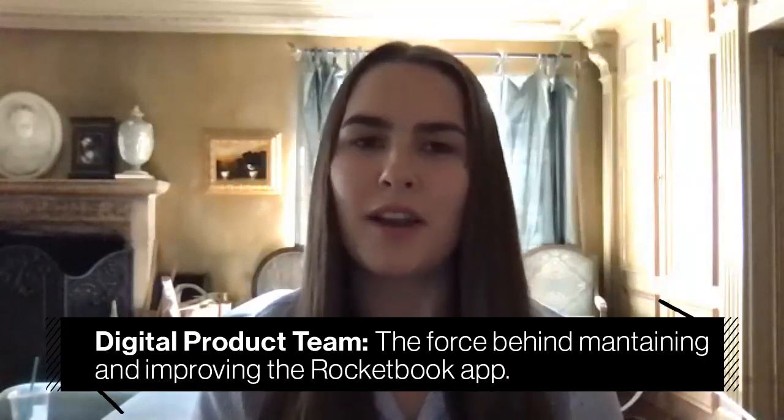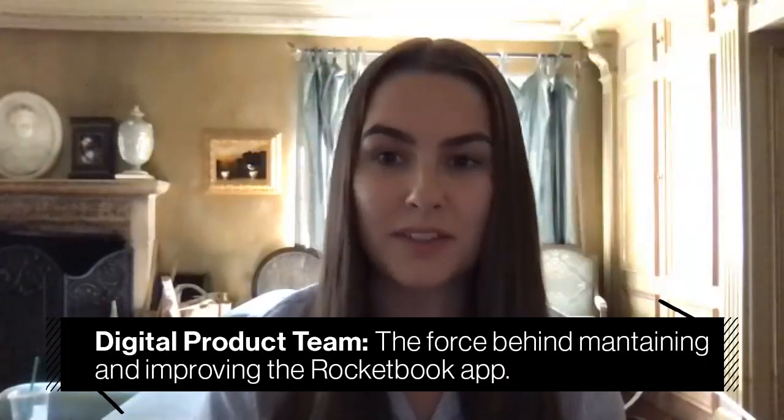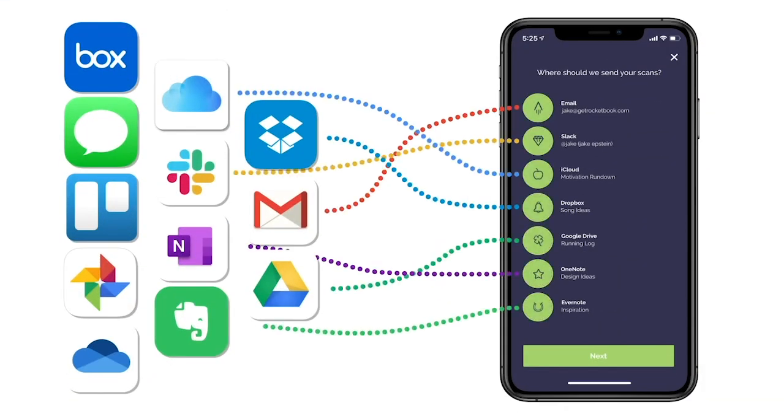So the objective of the digital product team is really just to be the force that's behind improving the Rocketbook app continuously and making sure that for every product that our users purchase from Rocketbook, they get the absolute most out of it by using it with the Rocketbook app.